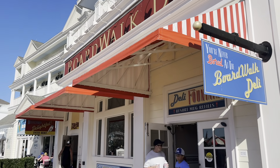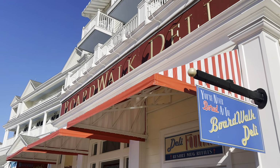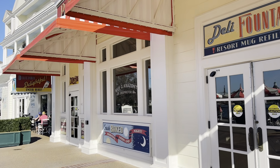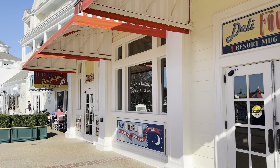So, let's go. All right, as you can see, we have made it, and now the Boardwalk Deli did replace the Boardwalk Bakery, but don't worry. Once you head inside, you can still find some of those delicious bakery goods. Now, they do offer a walk-in line as well, which tends to move pretty quickly. However, if you know us, you know how much we love mobile orders. Always. So we definitely did a mobile order.